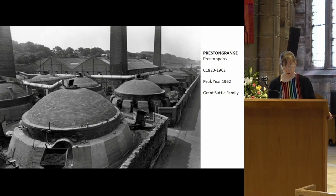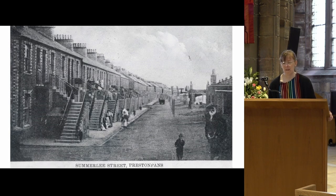When the NCB took over in 1947, they rebuilt the kilns, carried out other redevelopment work at the pit, including the new pithead baths, the 100th built in Scotland. And Preston Grange finally closed in 1962. Photographed here is Summerlee Street.